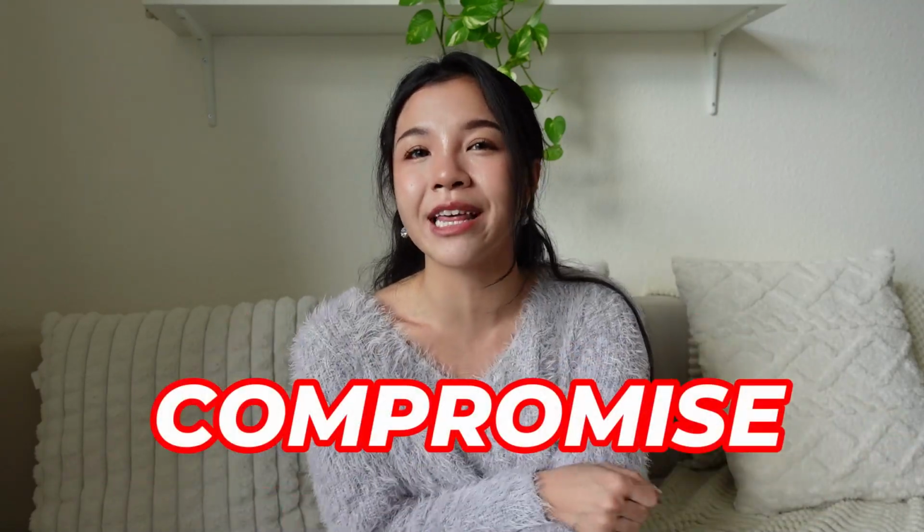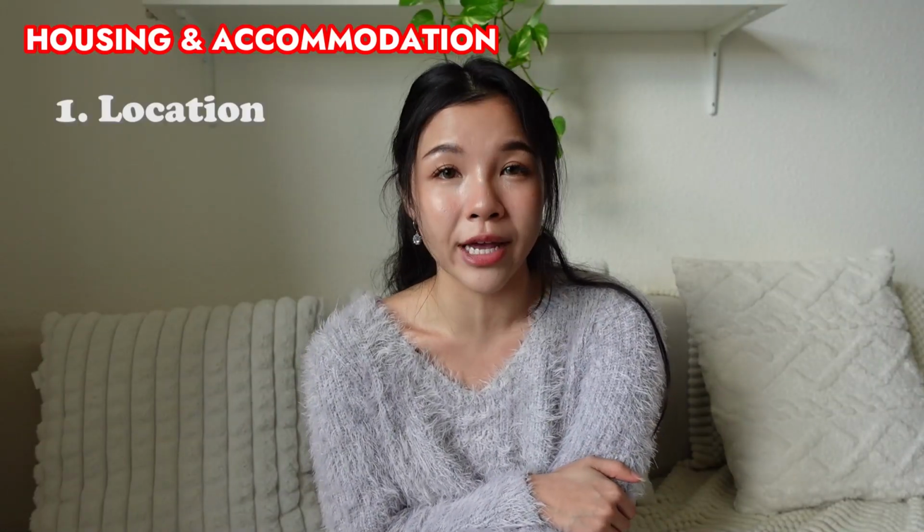So, while we can't do much about the high rental prices here, what we can do is compromise. And what I mean by that is compromising based on the following factors. The first factor would be based on location.